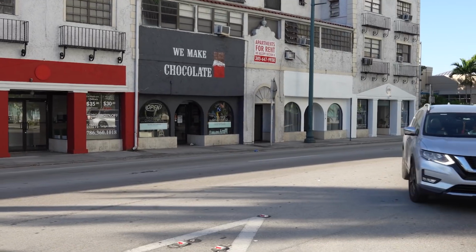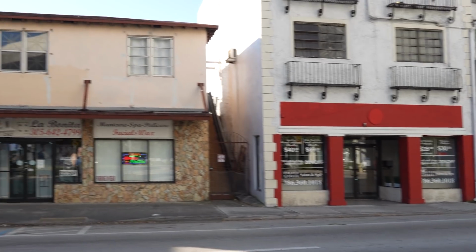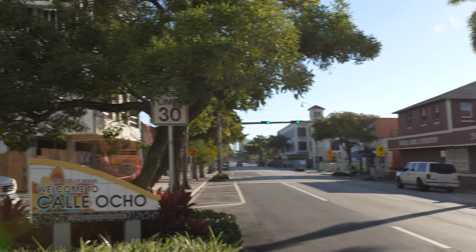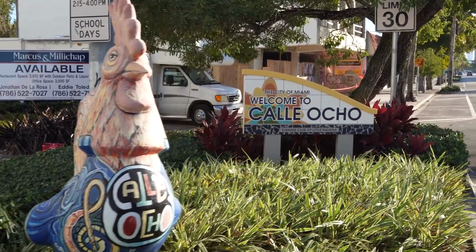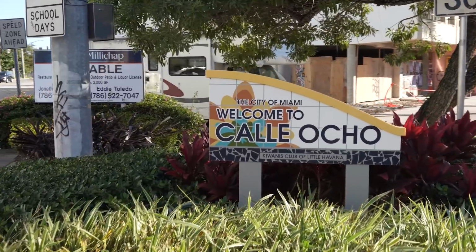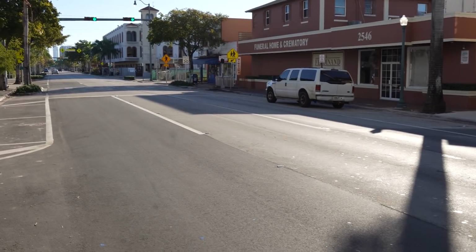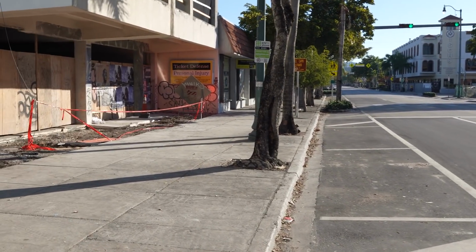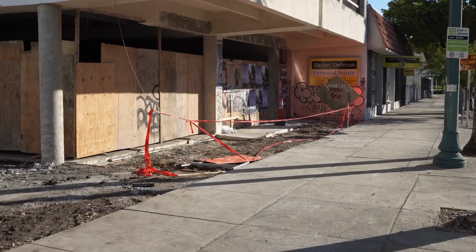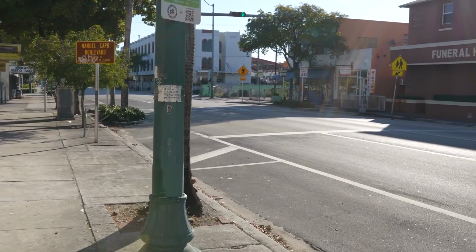Now, perspective, guys. I want you guys to get the whole perspective. This is going to be unedited from this point going forward. See the roosters that I was talking about? And this is your Calle Ocho welcome sign from the Kiwanis Club of Little Havana. All right. Some construction is going on here. And I guess a lot of companies have taken advantage of the crisis and said, hey, what better time while we're slow to go ahead and do some renovations and stuff like that.